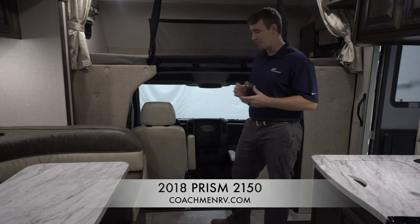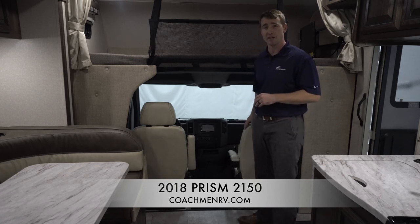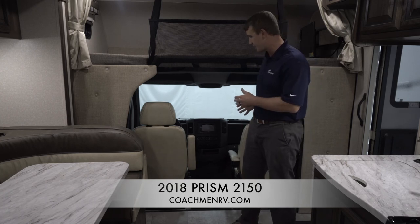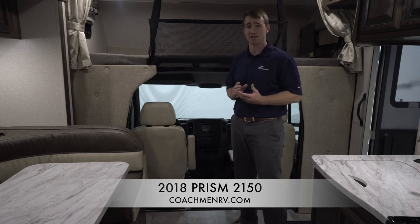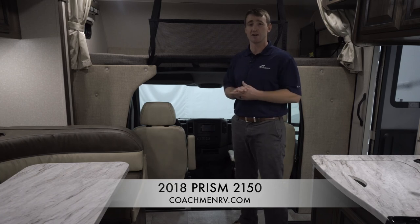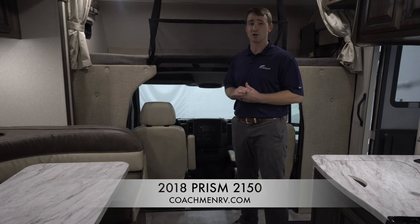In addition to the cab over bunk, you'll immediately notice how much more roomy the cab area is than conventional Class C models. You don't have the engine block that sits in between you, so you have much more legroom for the driver and the passenger. You have a much larger windshield. You sit up a little bit higher, so your field of view is amazing. If you're going to spend a lot of time traveling, why not have a comfortable ride getting there?